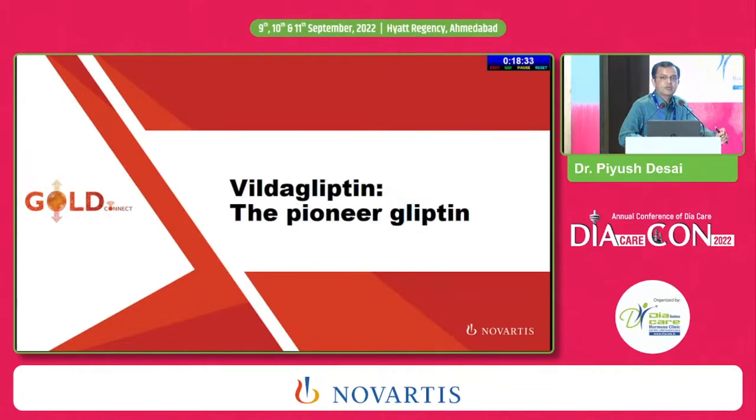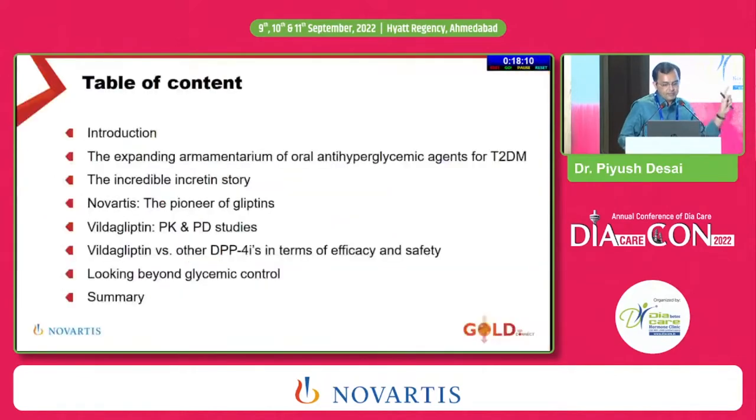So we are talking in a diabetic conference beyond SGLT2, and that is the best part of this symposium. Because I don't see a single diabetic person who will survive only on an SGLT2 inhibitor for the next 20 years. So we need all agents, including sulfonylurea, and we need good gliptin therapy to initiate when there is beta cell deficiency, and that is where vildagliptin comes in.